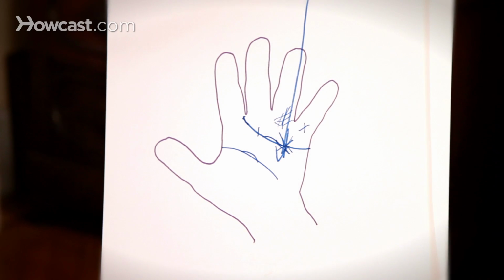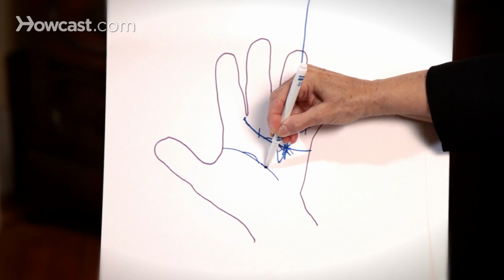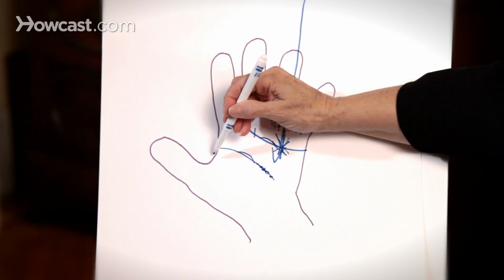If you find one of those somewhat difficult marks on the headline, they're going to have some extra stress or mental problems. And if you see an island on the headline, that's a long period of confusion. If you see dots on the headline, why, those are periods of stress, deep stress. And it doesn't take much to figure out that if you see it on the lifeline, they're going to have problems with their health. Sometimes the problem, like a break in the lifeline, is actually a blessing in disguise.